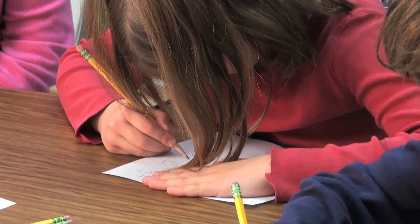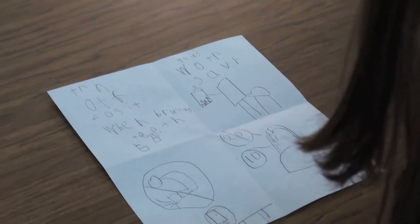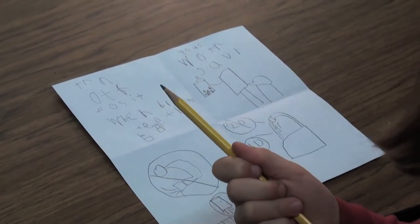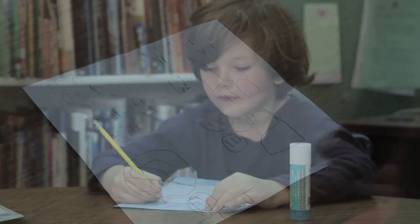Lastly, first graders can make notes about those examples. In this case, they have a drawing of each of the ways to save water that they remember. You could save water by turning the faucet off when you brush your teeth. Those notes will be useful later in the writing process.